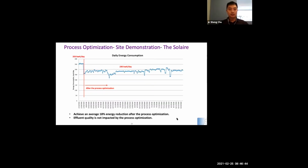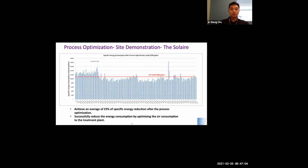If you go to the next slide, before the process optimization, we're seeing a constant 350 kilowatt hours per day of energy consumption. After modifying the operation of the blower, we are able to reduce the energy consumption by 18%. So now the treatment plant consumes about 300 kilowatt hours per day. And the specific energy in terms of kilowatt hours per 1,000 gallons is reduced to around 10. That is about 23% of energy reduction.